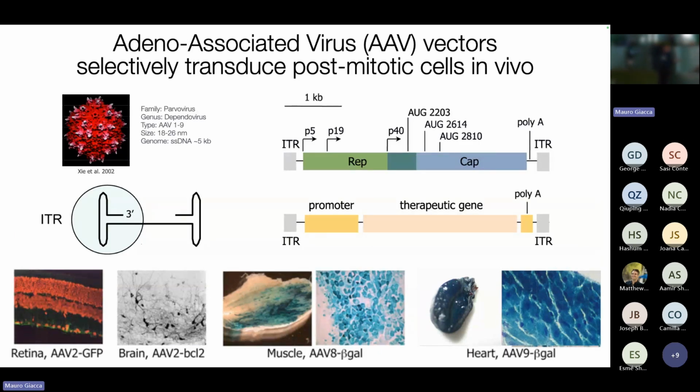All these vectors work basically, especially retroviral and lentiviral vectors, ex vivo. So you need to have lymphocytes, you need to have hematopoietic stem cells, but what do you do with the diseases in which you have to transfer the genes in vivo? And here there is another vector, based on a virus called AAV. I will tell you more about AAV after I finish this story on gene therapy.